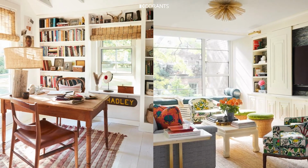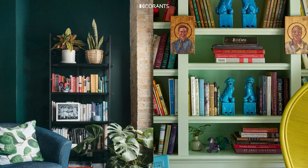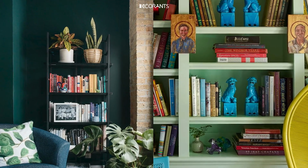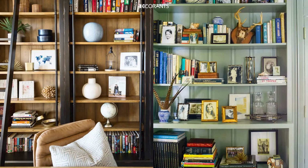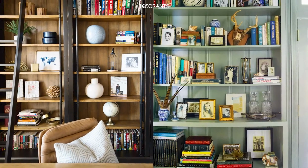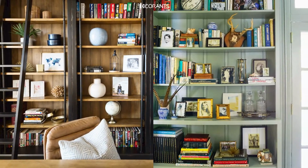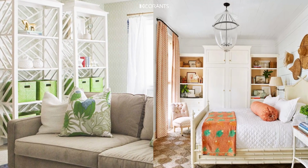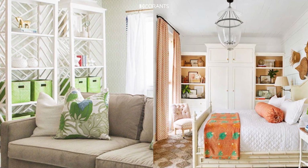Built-in bookshelves: if you have the opportunity, built-in bookshelves can be a fantastic way to utilize space effectively. They can be customized to fit any room and can even include features like a reading nook or integrated lighting. Choosing the right style depends on your personal taste and how you envision the bookshelf fitting into your overall design scheme. Each style brings its own charm and functionality, allowing you to create a unique atmosphere in your home.